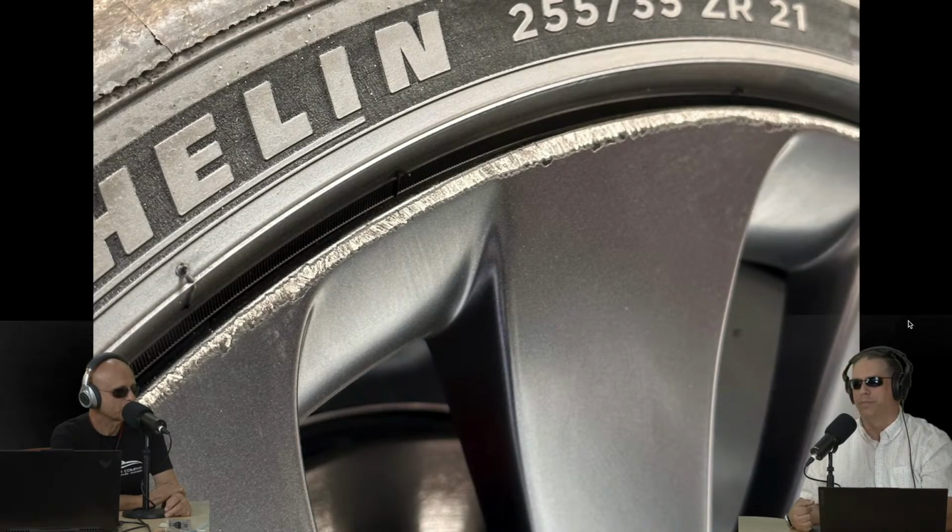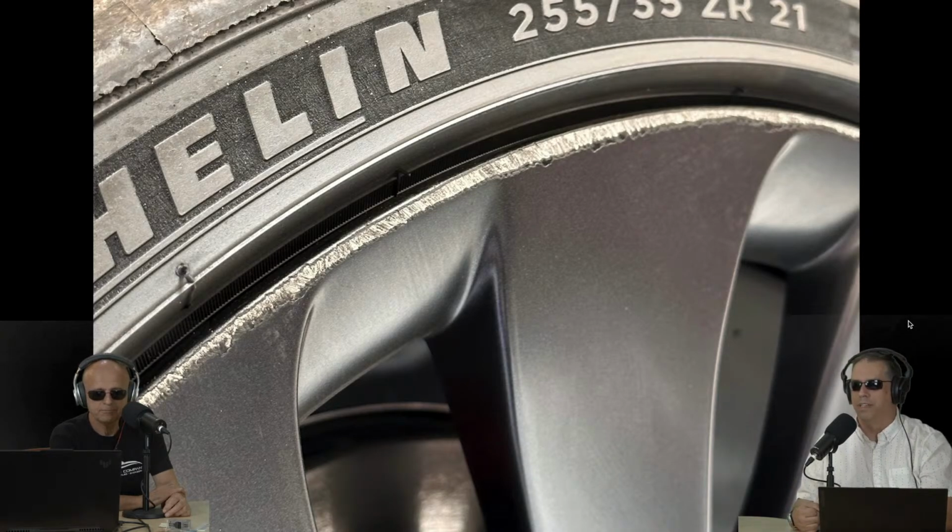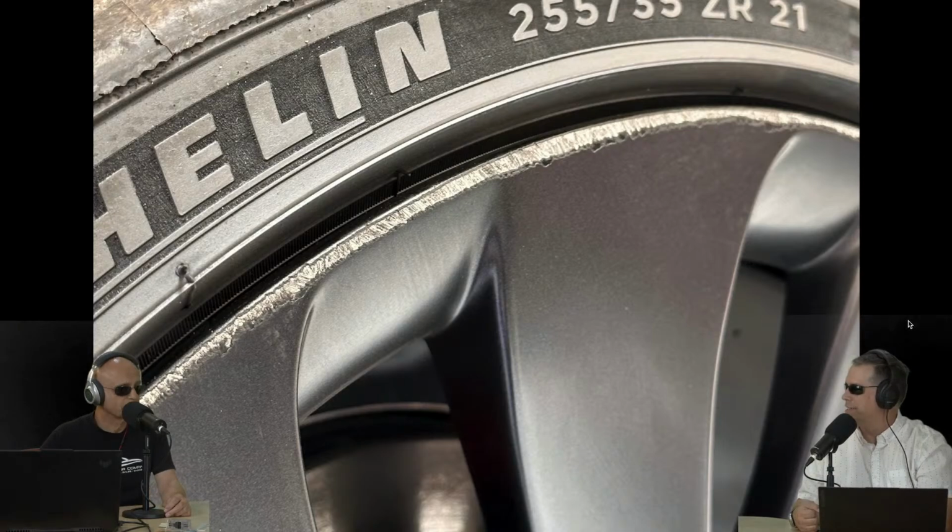Yeah. Now on these more modern cars, especially with the low profile tires, those low profile tires simply don't have that sidewall available to them. And so the wheels tend to stick out, and it happens so fast. Yeah, instantly.